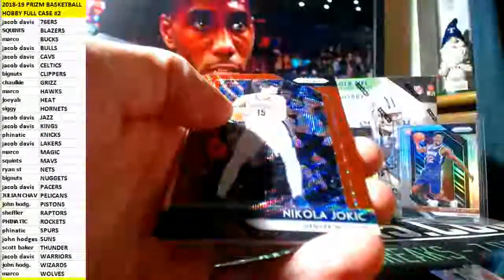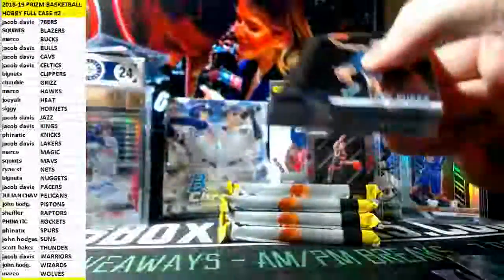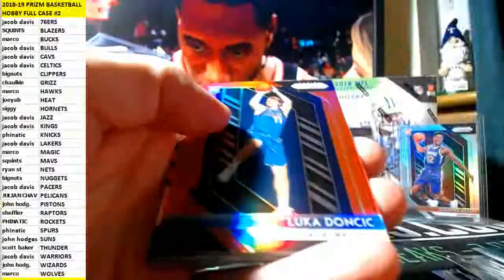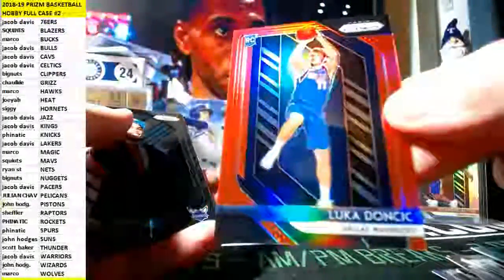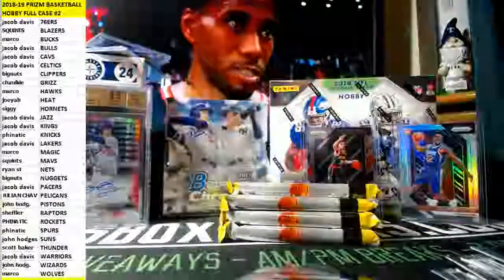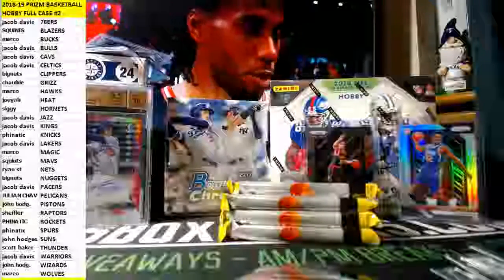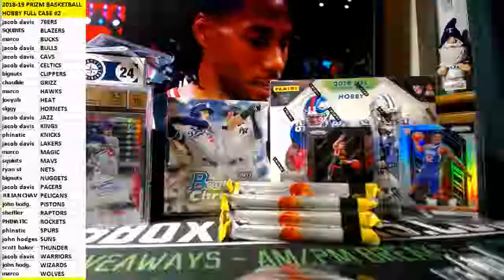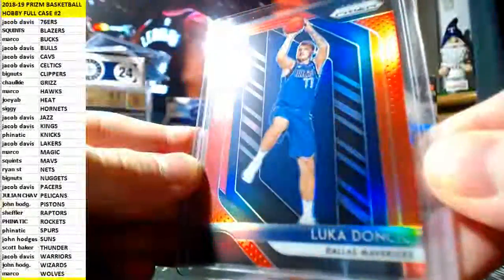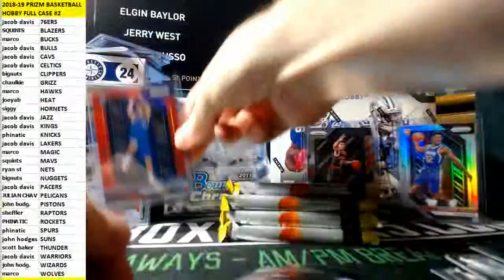Wilt Chamberlain. Dennis Johnson. Oh, there we go, baby. That's a beautiful card for Squincy's. Luca. Red. There you go, buddy. That's some baseball spots for you. Gorgeous. Tasty, sir. 299 hit.